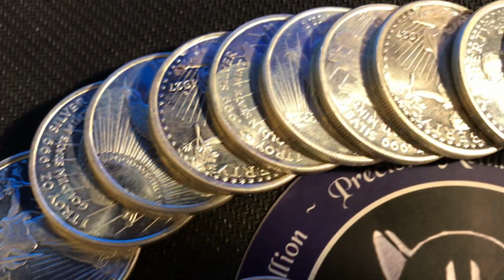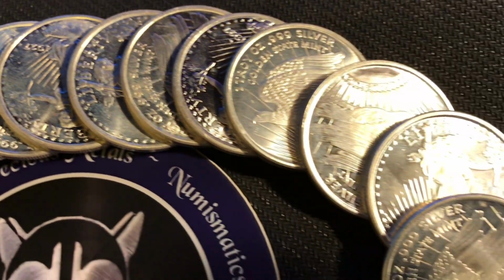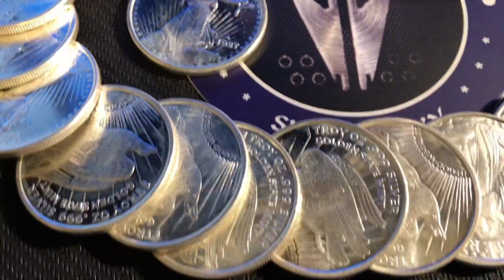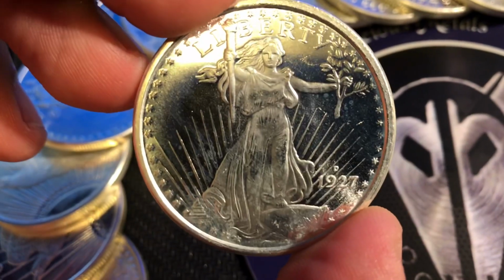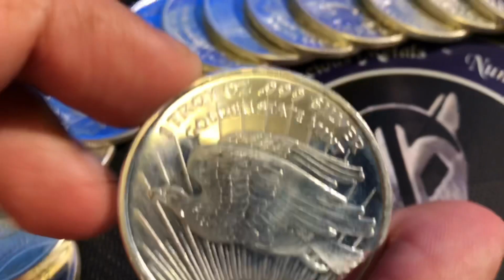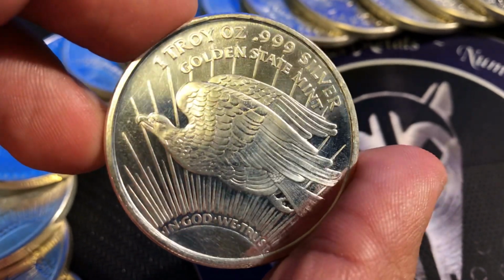How much can you actually make? How much profitability is available across 29 rounds? That last one did include a high profit margin on the Morgan of $12. Most of these are only making $5 and some change per coin. So let's span that out. And there are always going to be several different factors involved, including spot price. Spot price goes down, obviously you can't sell it for as much. If spot price goes up, you should really renegotiate the price that you're asking.